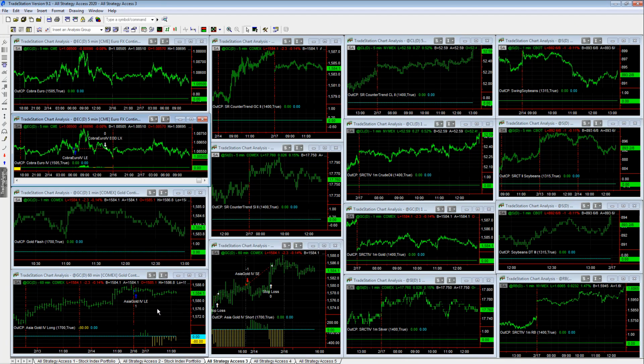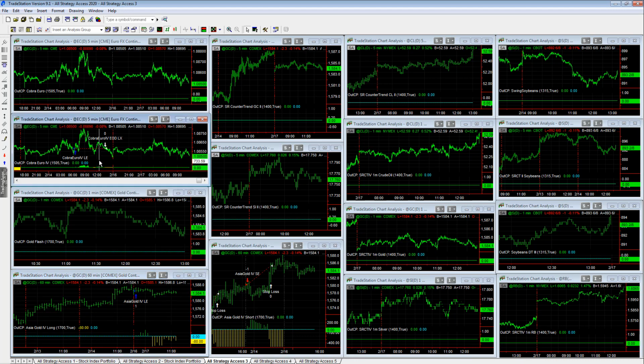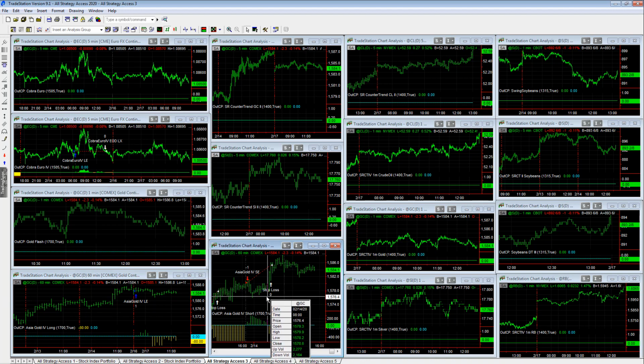Let's look at All Strategy Access 3. Asia Gold put on a trade last night. Last night was the Asian session, not officially a holiday, so it's long, sitting at minus 80. And that's the only trade on this chart. And from Friday, Cobra Euro traded on Friday. Asia Gold 4 was stopped out on Friday, the short trade.